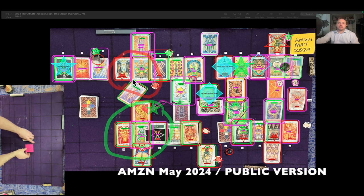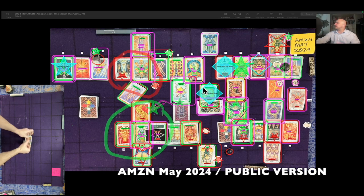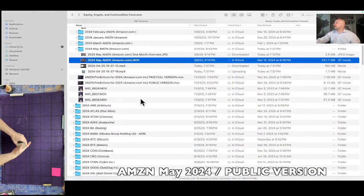This is the Amazon 1 month overview reading for the month of May 2024. It's currently April 25th, 2024, 7:37 p.m. Eastern Time. Amazon at the time of this reading, $173.67 USD. The shuffle video that we're playing for you in the lower left corner was created on March 9th, 2024 at 6:10 p.m. Eastern Time.